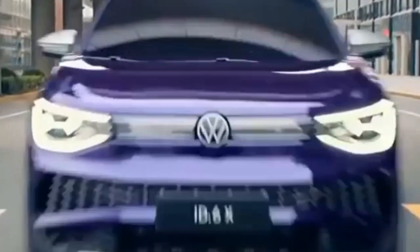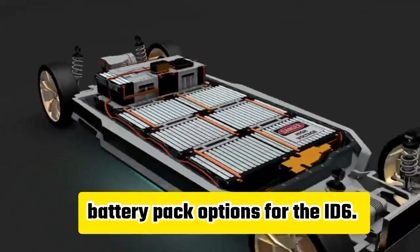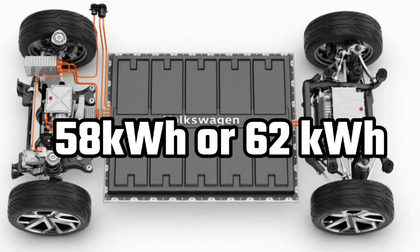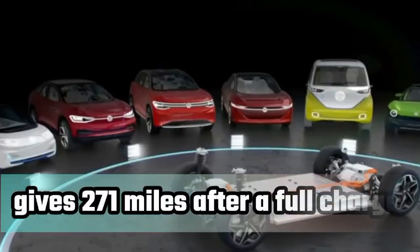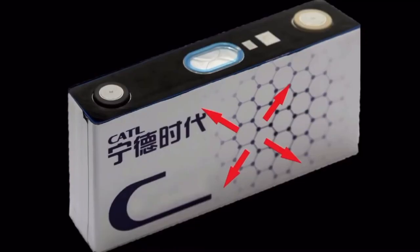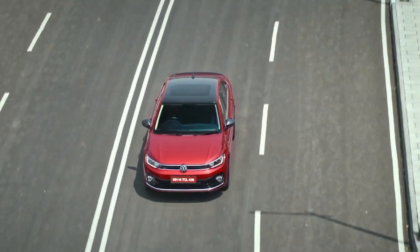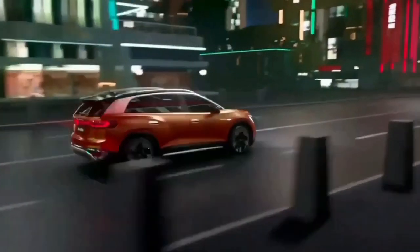Battery, range, and performance. Volkswagen is offering a handful of battery pack options for the ID.6. The first is a 58 kilowatt-hour or 62 kilowatt-hour lithium-ion battery that gives 271 miles after a full charge. And there's a bigger 77 kilowatt-hour pack that extends the driving to 365 miles. The model with the smaller battery pack will only be offered as a rear-wheel drive.